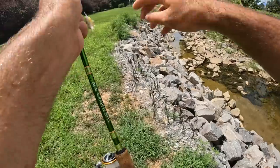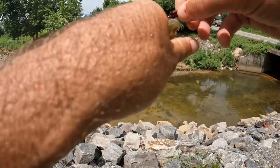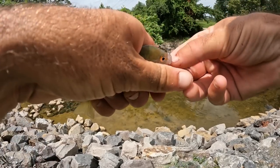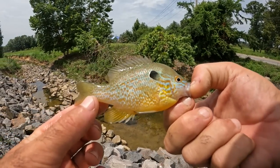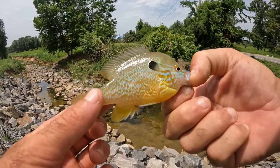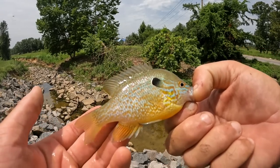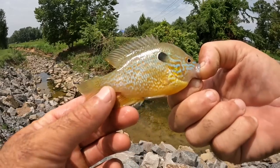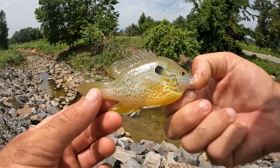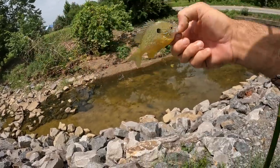Oh, we did it. We did it. We completed the Urban Creek Slam. This isn't the one I was trying to catch. There's one down there. It's like twice as big and twice as beautiful, but we finally did it, guys. Completed the slam with a beautiful long-eared sunfish. This one's colors are a little more muted than the one I'm seeing down there. The one I'm trying to catch down there is really just a vibrant orange with a lot of blue speckles, but finally we got our long-eared sunfish.